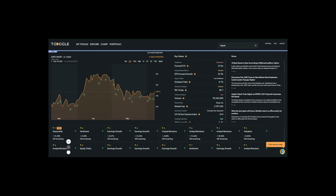Today we're going to take a look at Apple. In fact, the focus of today's insight will be on the seemingly pretty strong seasonality of the Apple stock over the following 3 months. As you can see here, Toggle has been highlighting for some time that there have been bullish pressures emerging for Apple, ranging from stronger earnings growth to sentiment, analyst revisions, and so on. But the latest one, seasonality, which we're going to take a look at today, is really focusing just on a calendar effect.